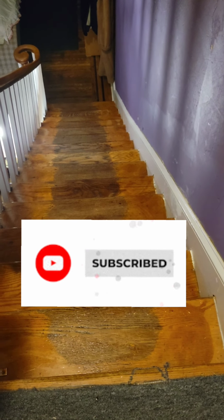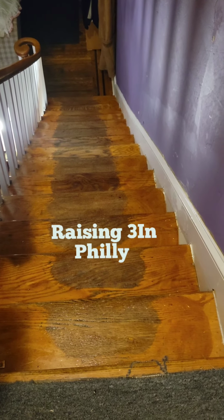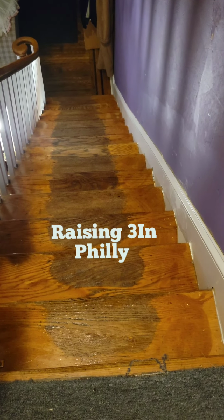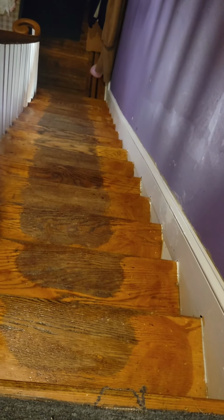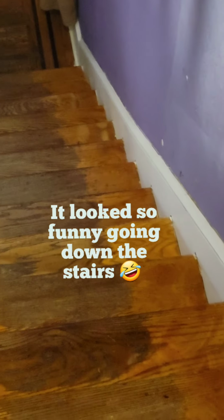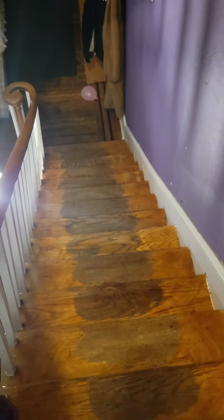Okay, folks, so I'm videotaping the steps, so you're about to see this water balloon. We're gonna see if it busts that Bria made. Three, two, one. Wooden steps here. Look at that. It did not bust. I cannot believe it did not bust. Oh man, somebody's gonna have to hit me up over the science part to that. Okay.